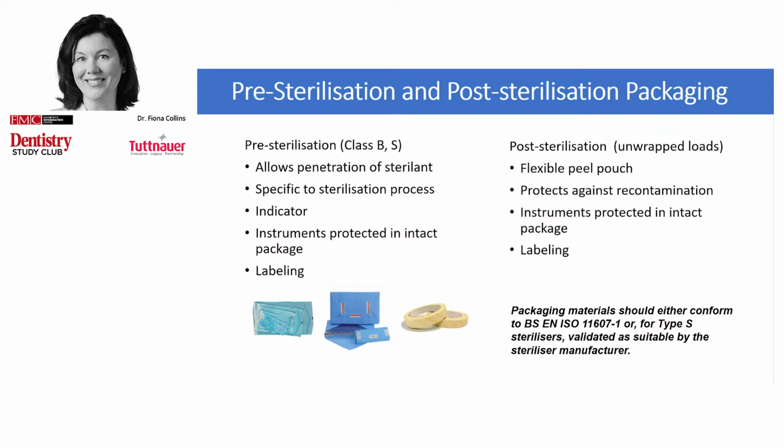In the case of the Class N unwrapped loads, flexible peel pouches can be used post-sterilisation to provide protection against recontamination for the instruments once they have exited the steriliser. Again, they're protected provided the packaging is intact and did not become wet. This packaging also needs to be labelled with the date and with the content. The packaging needs to conform either to the ISO standard, or if it's a Type S steriliser, it needs to be validated as suitable by the steriliser manufacturer.